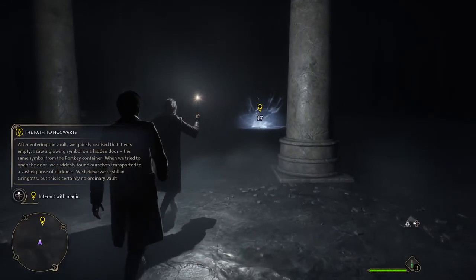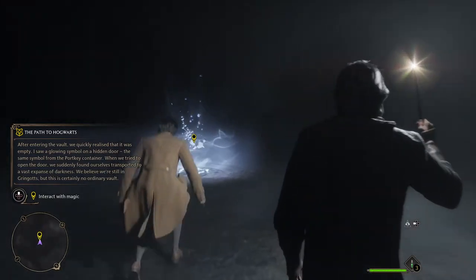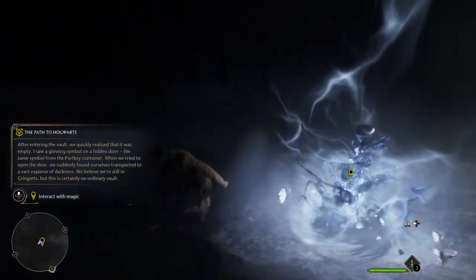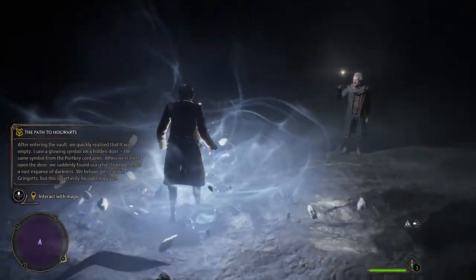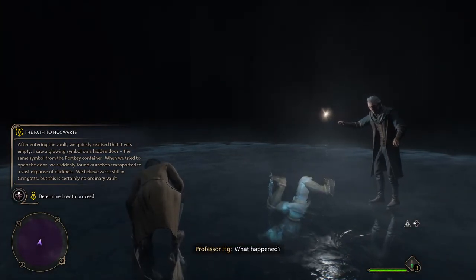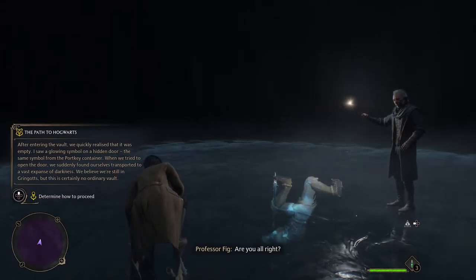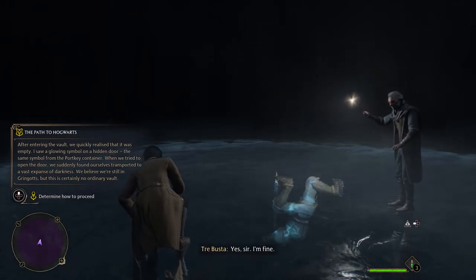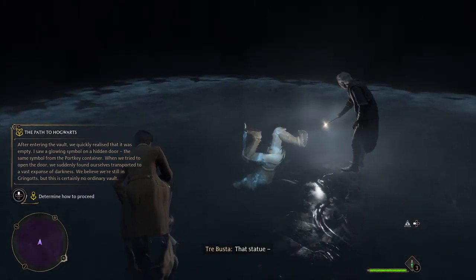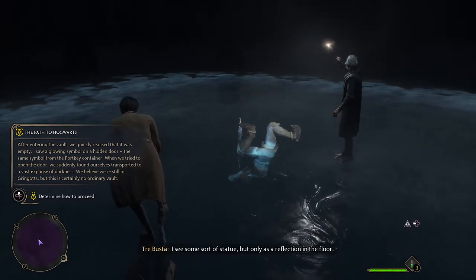I see something up ahead. What is it? That glow again, but on the floor. Lumos! What happened? When I moved towards the glow, it suddenly seemed as if the ground was swirling about. Are you all right? Yes, sir, I'm fine. You seem to have caused the floor to change. That statue? What statue? I see some sort of statue, but only as a reflection in the floor.